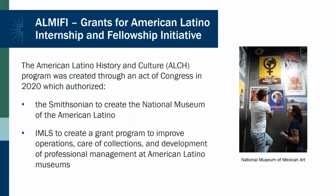The American Latino History and Culture, otherwise known as ALHC, program was created by an act of Congress in 2020, which authorized the Smithsonian to create the National Museum of the American Latino, and it also authorized the IMLS to create a grant program to improve operations, care of collections, and development of professional management at American Latino museums. This is referred to as the ALMIFI Initiative.